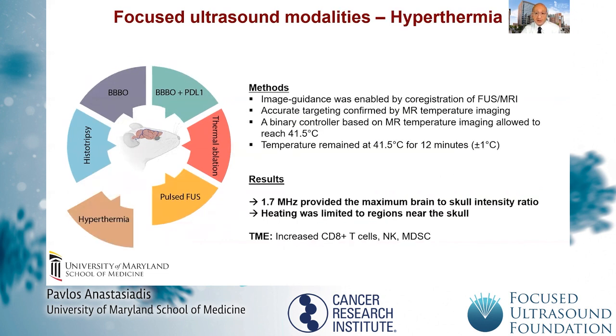For hyperthermia, the tumors were located using T2 weighted MR imaging. Accurate targeting in vivo was confirmed by sonicating the tumor for 10 seconds and using MR temperature imaging to localize the focal heating. A binary controller based on MR temperature imaging allowed reaching the set point temperature of 41.5 degrees Celsius within a few seconds, and it remained at this set temperature for a duration of 12 minutes in total, at which point the treatment was concluded.